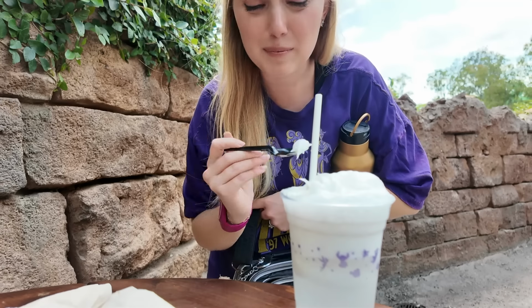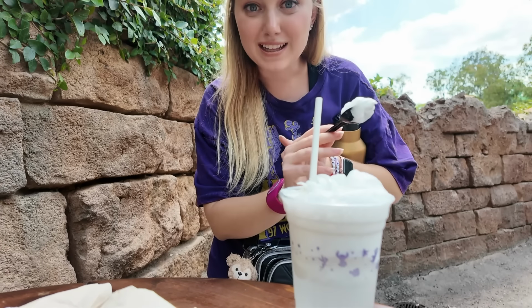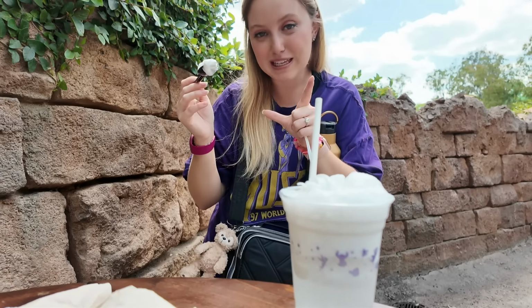The Yeti Sundae is probably the most famous, if you're interested in that. It's like vanilla ice cream with some glue and crumbles, like cake crumbles, and a big old Yeti on the front.